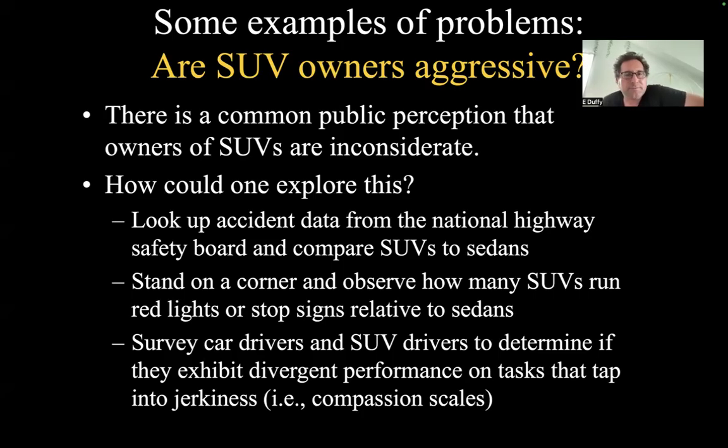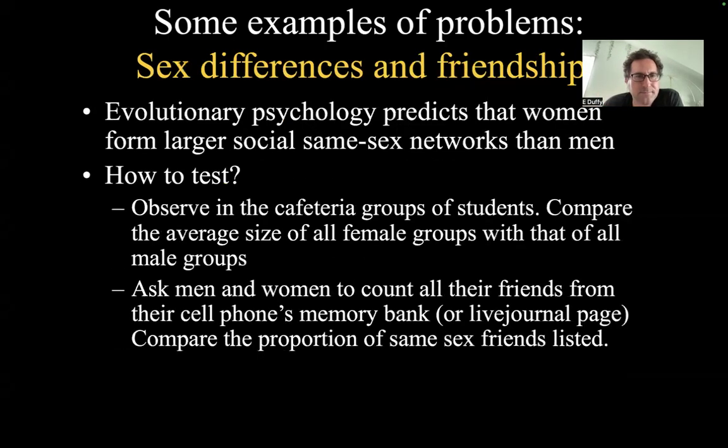You could stand on a corner and observe how many SUVs run red lights or stop signs relative to sedans. Or you could survey people who own cars and people who own SUVs, and give them a scale of something that might tap into aggressiveness. Like, there could be scales of aggression out there that one could use, compassion scales, whatever. But again, there are many ways of measuring these theoretical constructs.